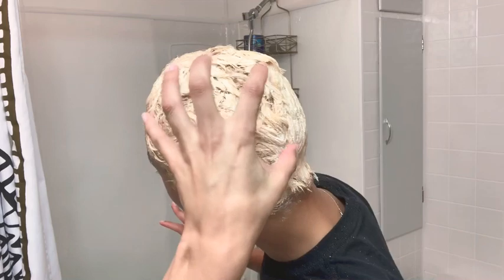I did this section first, and then I did a little bit of what was still black around my edges, and then I did the tips that were still dark, and then I went ahead and put it on the rest of my hair. Tried to avoid the roots as much as I could. There were some roots that were still dark, so I went ahead and touched them up.